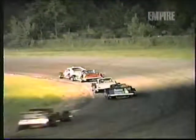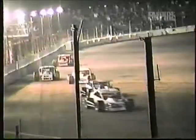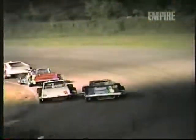They work back up into turns 1 and 2, and that battle continues. George Kent holding off Sherwood. Sherwood now going to try the inside. Well, he looks to the inside. Terry Zacharias now in that 71 beginning to close in on that battle for positions 3rd through 5th. There they go off turn number 4. And George Kent's car got a little sideways that time coming off turn number 4. Paul, did you notice J.R.